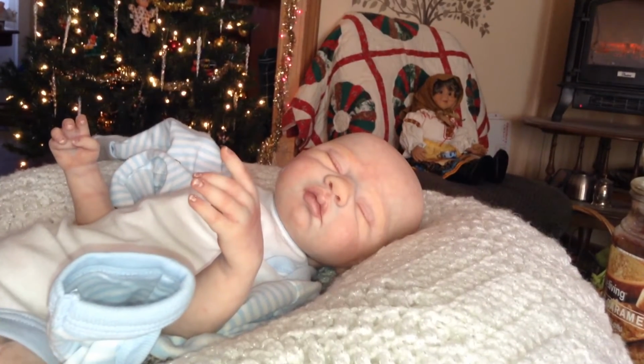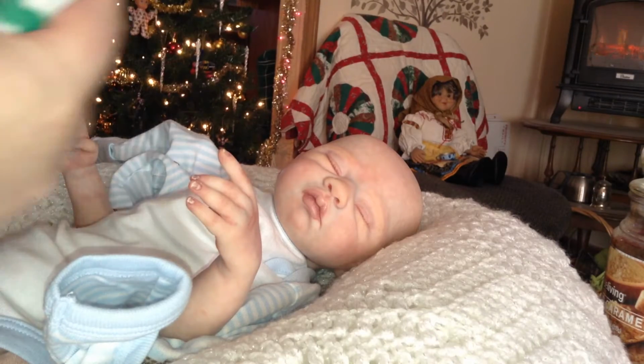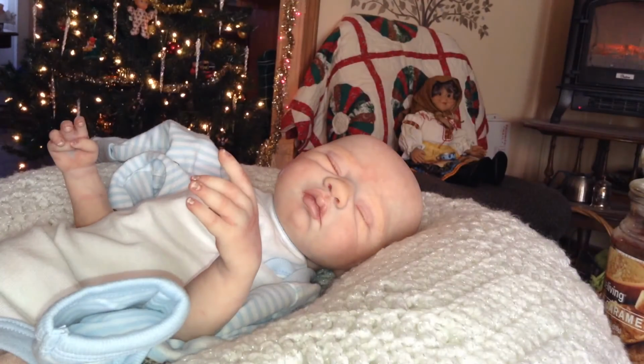So let me show you really quick the jammies I'm going to change him into. He's going to be wearing these. It's a nice green and white striped, newborn size, Just One You by Carter's. And it has this little Santa face on it. So I thought that was really sweet. And of course they have the little feet. So that's going to be his Christmas jammies.